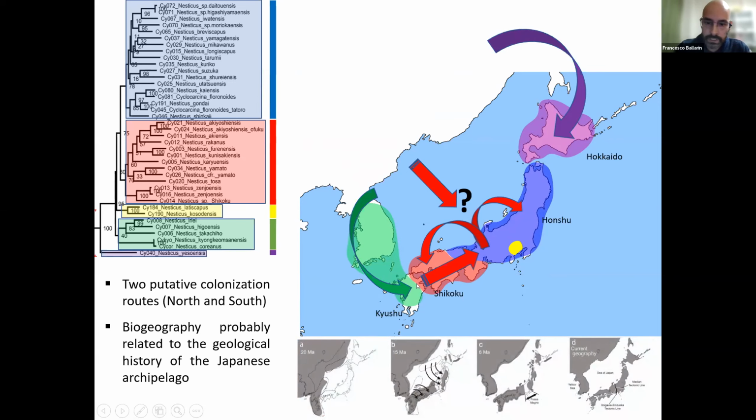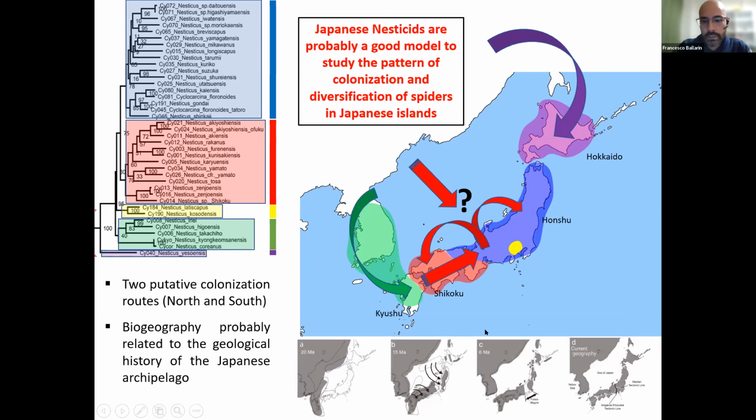the distribution of these clades is probably related with the geological history of the Japanese archipelago. So in general, the Japanese Nesticus can give us important information about the route of colonizations and pattern of diversification of the spider species in Japan in relation with the geological history of the archipelago.